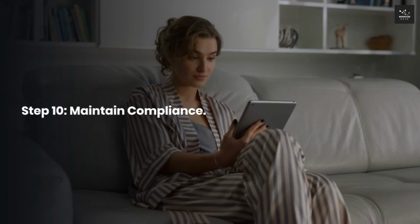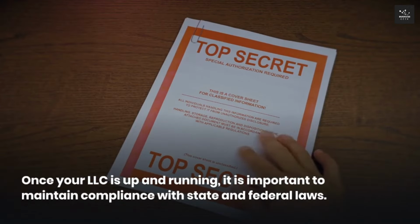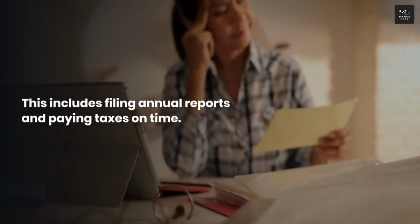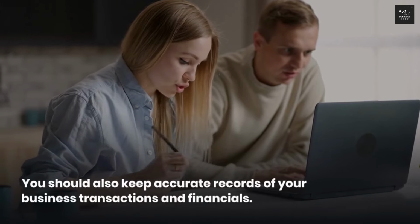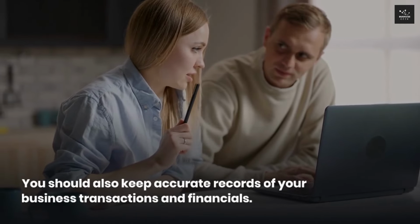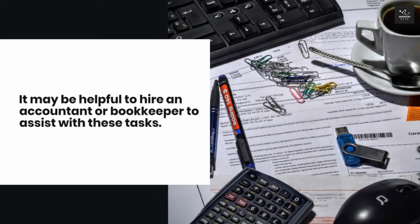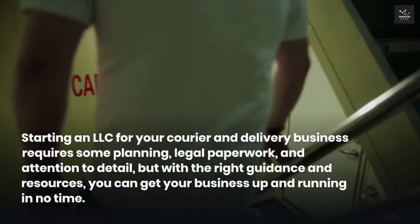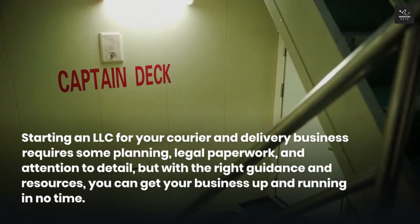Step 10. Maintain compliance. Once your LLC is up and running, it is important to maintain compliance with state and federal laws. This includes filing annual reports and paying taxes on time. You should also keep accurate records of your business transactions and financials. It may be helpful to hire an accountant or bookkeeper to assist with these tasks. Starting an LLC for your courier and delivery business requires some planning, legal paperwork, and attention to detail, but with the right guidance and resources, you can get your business up and running in no time.